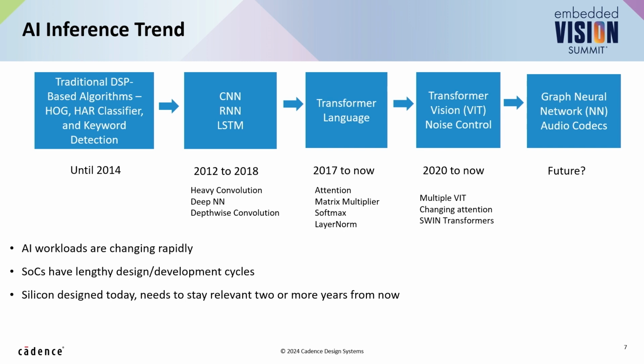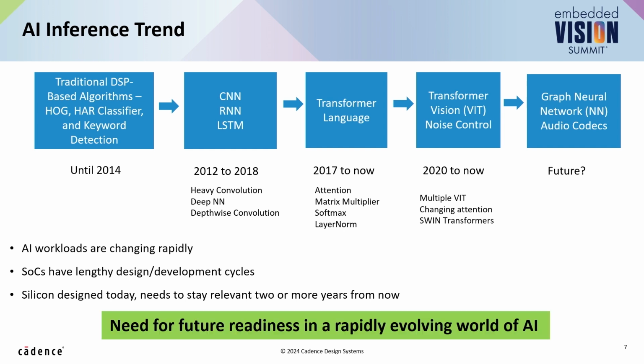But what we're trying to point out over here is the timeline below it, right? There's a rapid evolution of all these modalities coming out. The takeaway from this is that the AI front is moving at a very fast rate. But we want all this AI to run on silicon that we have, whether it's a hardware block, GPU, NPU, whatever it is. It means that the silicon also has to evolve at a really fast rate. Unfortunately, silicon, as we know, has a lengthy design or development cycle. So if you freeze a design today, you need to be able to address the market requirements 2 or 3 years down the road. Otherwise, you're going to have a fancy piece of silicon which you really can't use. So the need for future readiness in a rapidly evolving AI world is very critical for most future applications.